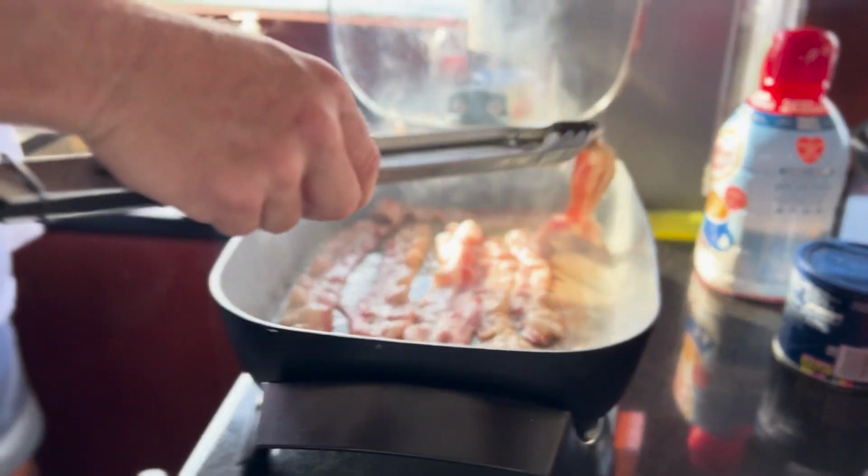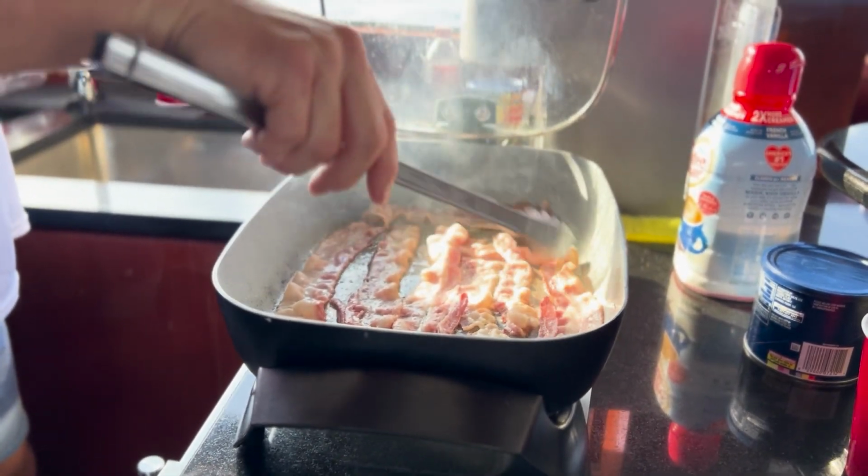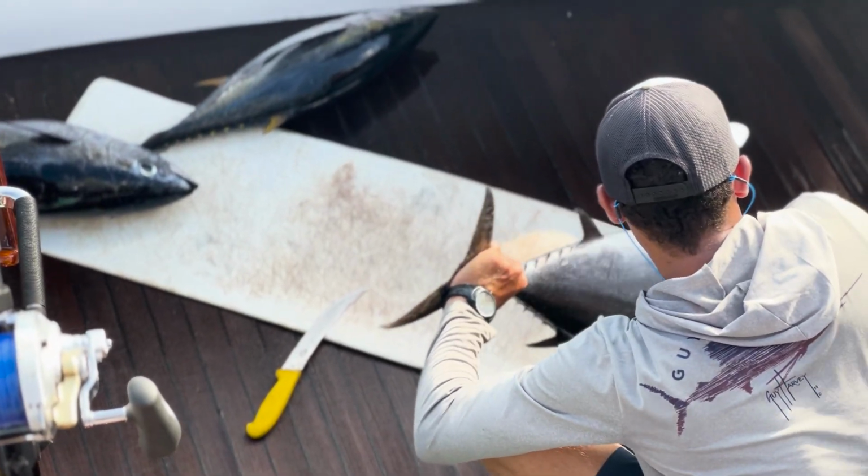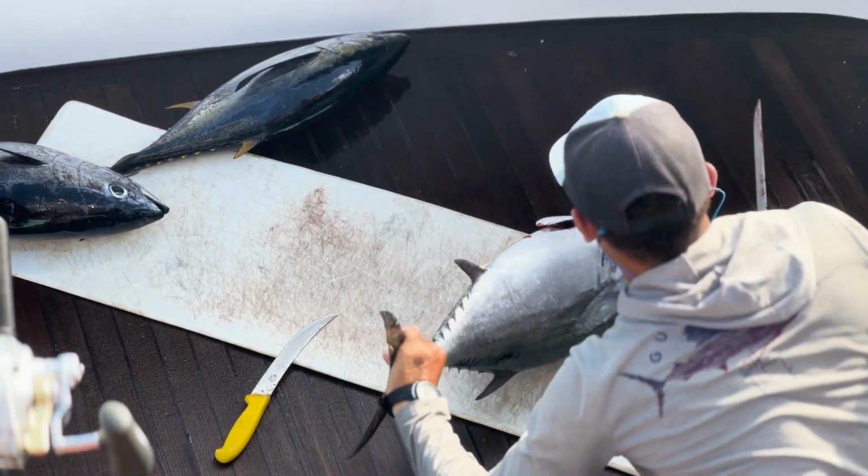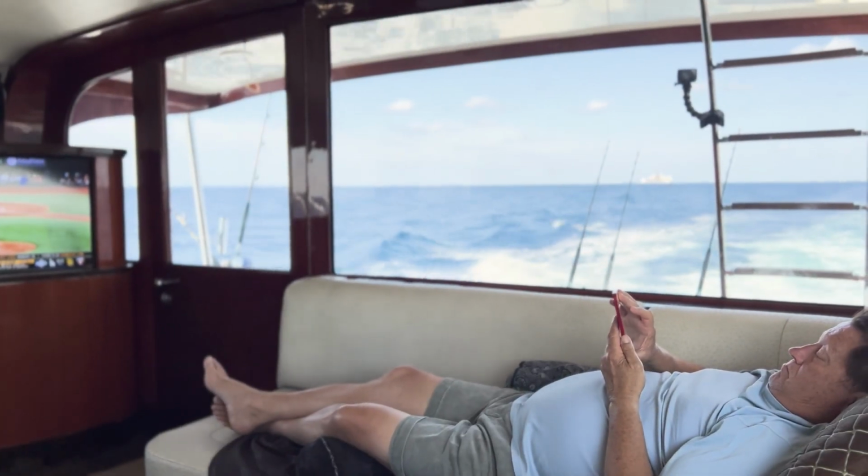So like Captain Freddie said, a pretty solid start to the day before we even got to cooking breakfast. A blue and a marlin at first light is a strong way to start the day, and the mates got to clean in the tuna from the night prior, and we set in for another day of fishing.